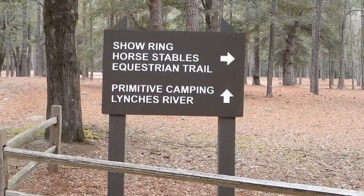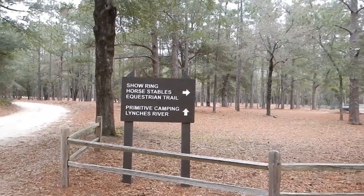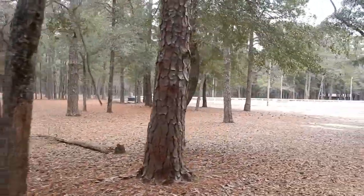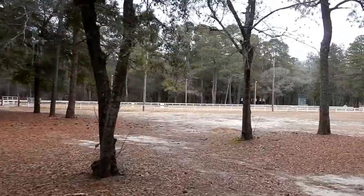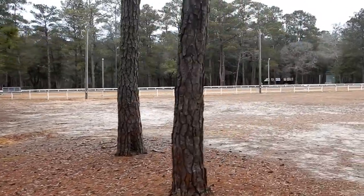Well, we finally made it down to the equestrian area. We're going to show you what that looks like. It's probably about a mile or so from the campground. It looks like a big facility down here. She said they have lots of events down here, and on Wednesdays there's usually some kind of an organized trail ride if you want to go through, I guess depending on the weather. Right now it's kind of cold, so there's not anybody around.